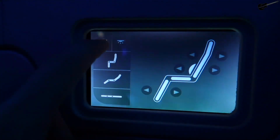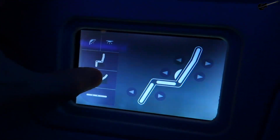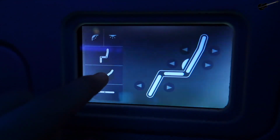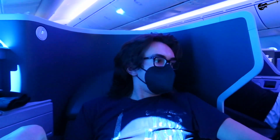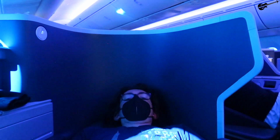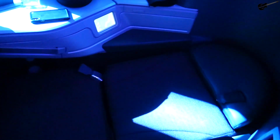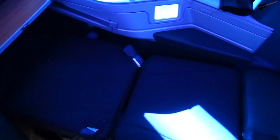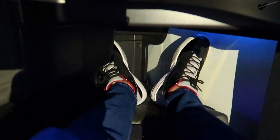But now for a complete look at these seat features. The touchscreen controller on the side can turn the seat into a recline position, a fully lie flat bed position, and is also customizable by clicking on the arrows, which controls the upper back, the lower back, and the legs portion of the seat. Unlike the coffin seats found originally on American's 787-8s, the Super Diamond suites offer much more space and room when laying down.